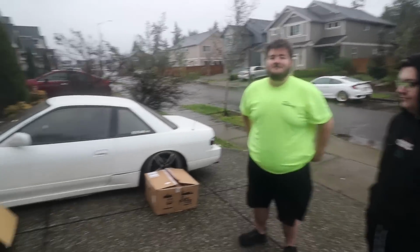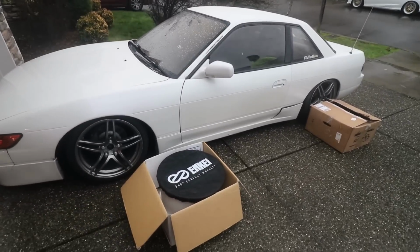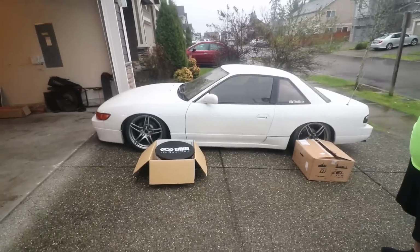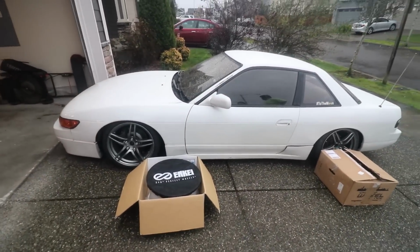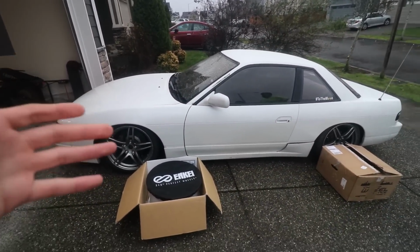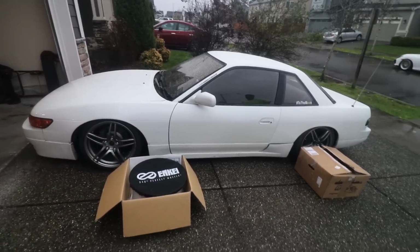Are they ready? Who knows? These are probably the most overhyped wheel reveal that I've ever done on this channel. Such an original design. It's so unique. But I'm mainly stoked to reveal these because this is gonna pretty much reveal the main character element of this car and why this car will at least be something that I've always wanted to create.